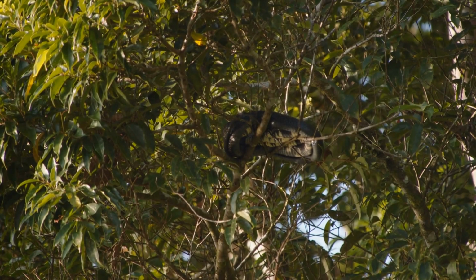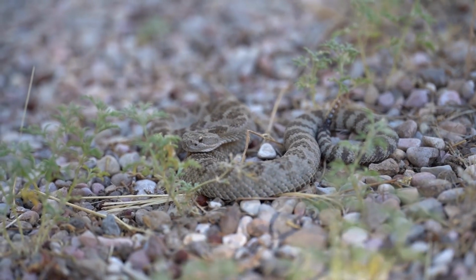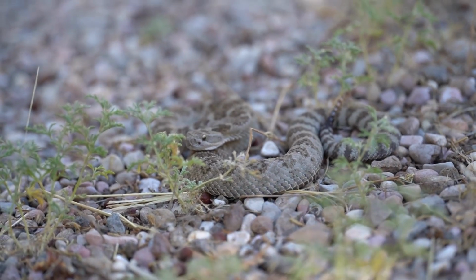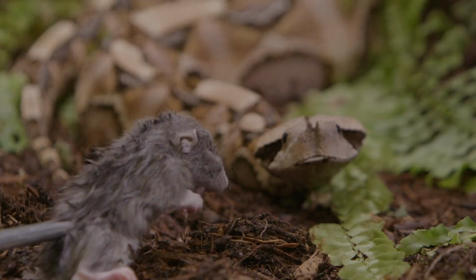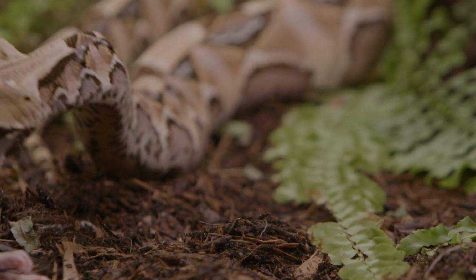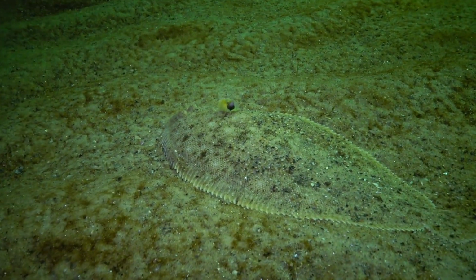Picture this. You're wandering through the dense underbrush of a forest, the sun filtering through the canopy, casting dappled light on the ground. Everything seems calm, almost peaceful. But little do you know, you're being watched. All around you, creatures are lurking, perfectly still, perfectly hidden.